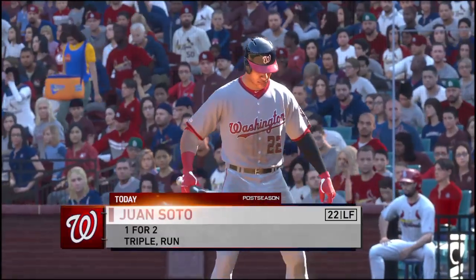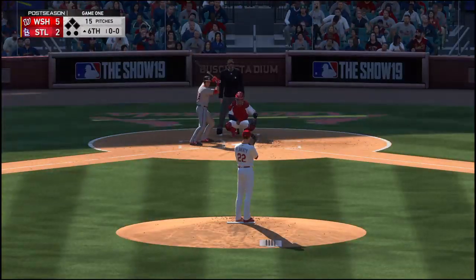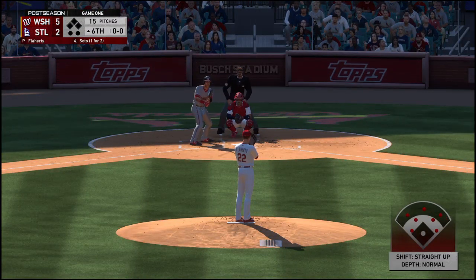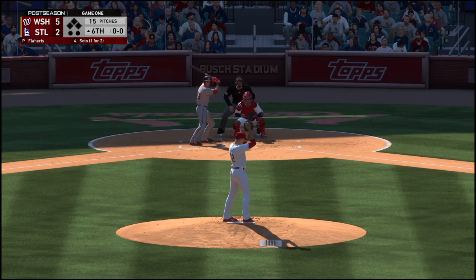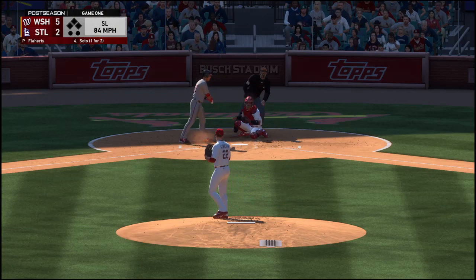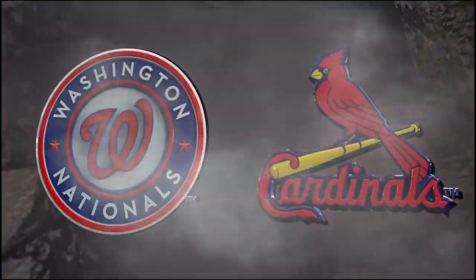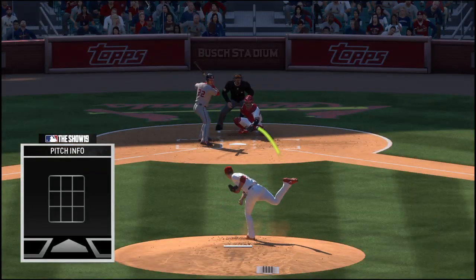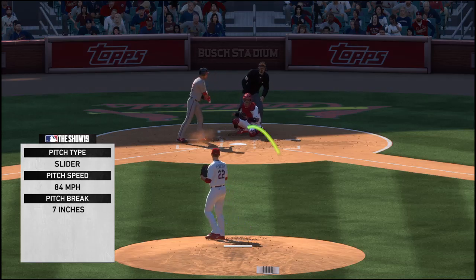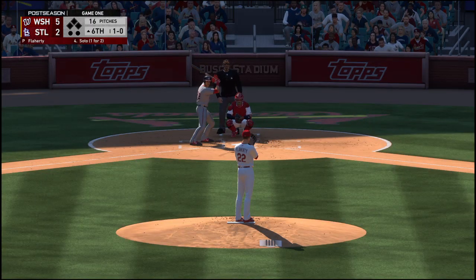Juan Soto. Ready with the first pitch. Here it comes. Breaking ball called just a bit low. Well, that's a pretty good pitch right there, that backdoor slider. That's a very difficult pitch to throw, and particularly throw for a strike. Just missed that outside corner right there, but a good pitch and a tough take there by the hitter.